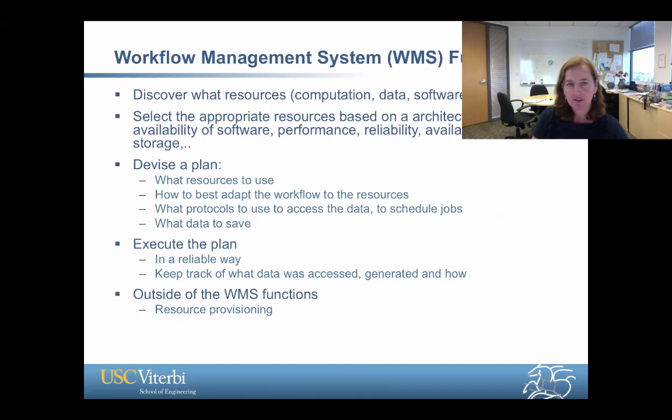And once you do the selection, you devise a plan of what resources to use, how to best adapt the workflow to the resources. So if you're running workflows that have different characteristics than the resources, how to manipulate it. What protocols to use to access the data and to schedule jobs, since these various resources talk different ways, and also what data to save along the way. And once you have that plan, you basically execute it.